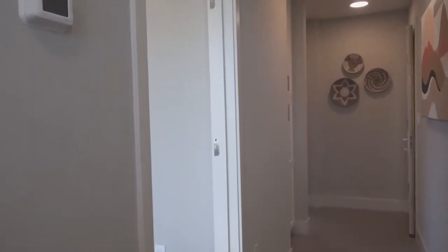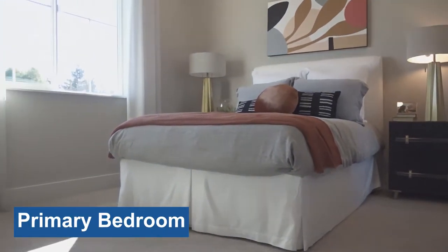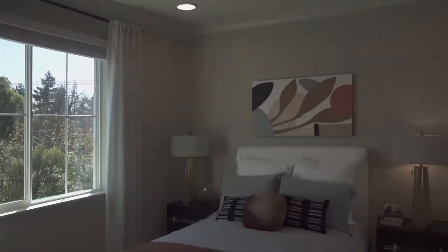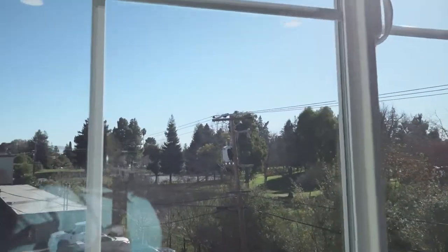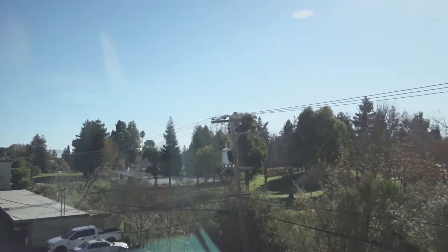This is the railing. What is this? The master? Pretty small, huh? That's what she said. It's pretty small. Nice view of the power cables. Ooh, tennis court. That's a big park.